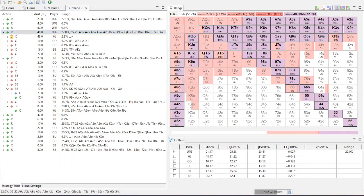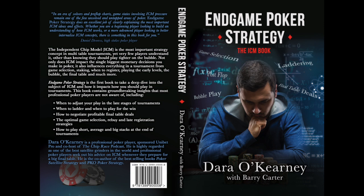So unlucky to Benny, obviously a very, very talented player, and he was almost certainly going to crush this final table had he not run into kings. Well done to Elliot. He knows his in-game poker strategy, the ICM book, very, very well.